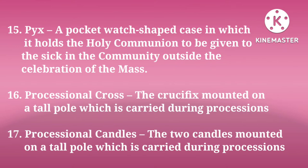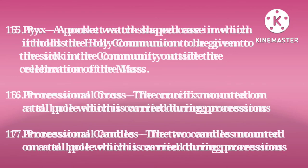16. Processional cross, the crucifix mounted on a tall pole which is carried during processions. 17. Processional candles, the two candles mounted on a tall pole which are carried during processions.